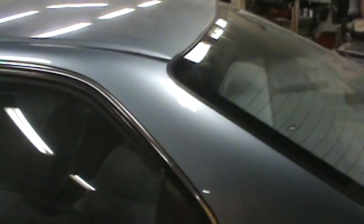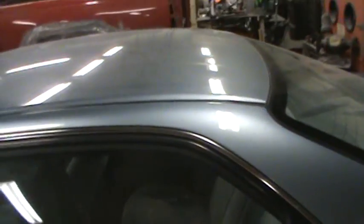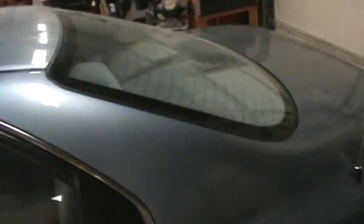I'll probably run a buffer all over except for where we painted it. We don't need to cut and buff anything. We don't have excessive orange peel. It pretty much matches the existing. You know, we got nice shine. There I am, nice and clear. So I think it looks pretty good. It looks better than it did.